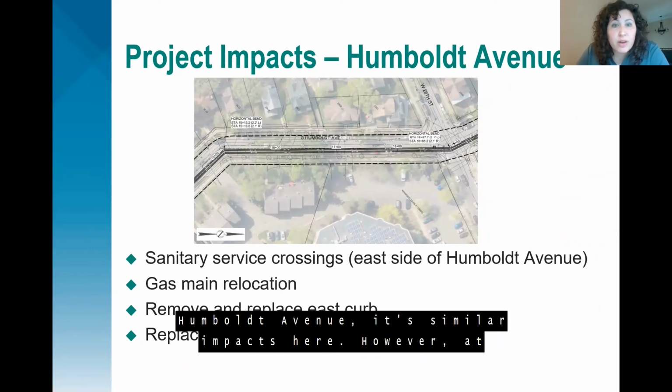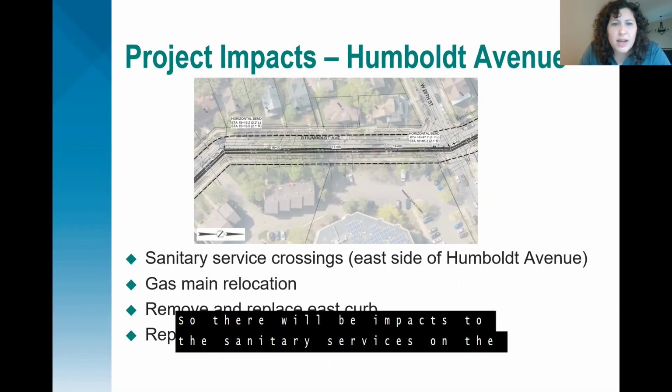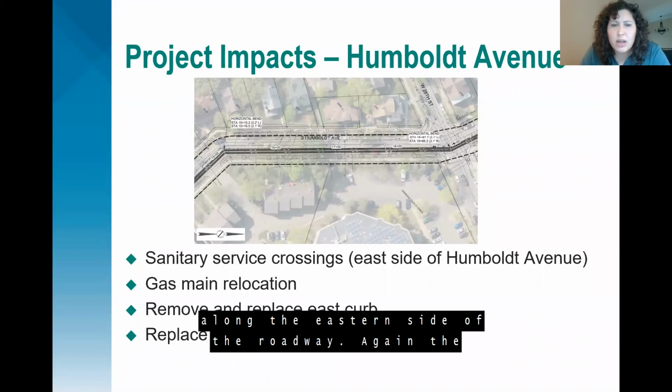As we continue north on Humboldt Avenue, it's similar impacts here. However, at this location and as we continue north, we are only doing the installation of the force mains here. The water main and storm sewer work are south of here. So there will be impacts to the sanitary services on the east side of Humboldt, since the force mains will be along the eastern side of the roadway. Again, the gas main relocation, removal and replacement of the eastern curb, and then also replacement of the existing pavement in kind, meaning that what is there now will be the same thing going back in.